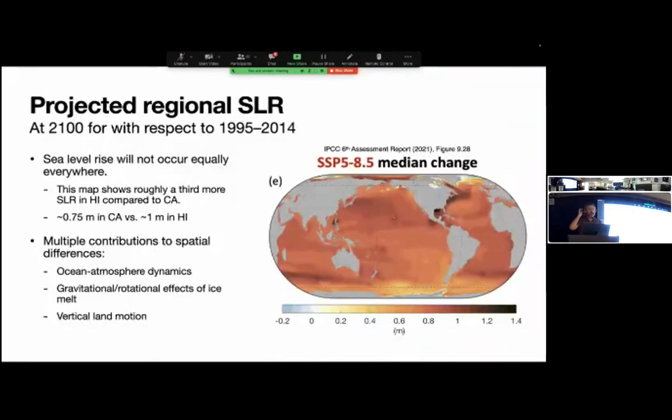So that's the global scale, but of course there are spatial differences. One of the things I wanted to talk about a lot in this presentation is the things that contribute to differences around the Pacific. Why are not only the amount of sea level change or the rate different, but also how the impacts are different. Here's the map of sea level change from this report. You can see that the darker colors are greater amounts of rise. Comparing California and Hawaii, for example, California is something like 0.7 meters, Hawaii, in meters.